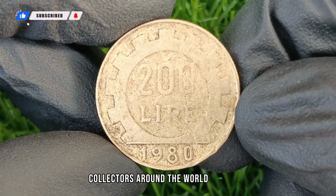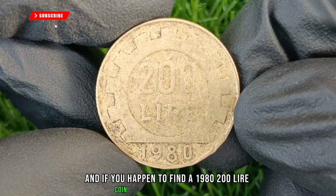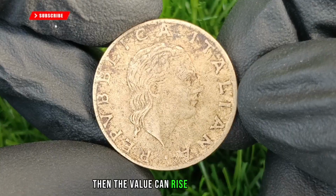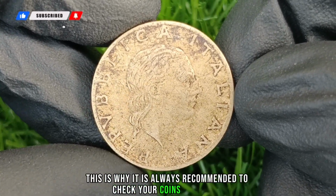Collectors around the world look for error coins, and if you happen to find a 1980 200 lire coin with a minting mistake, such as an off-center strike or a double strike, then the value can rise significantly. This is why it is always recommended to check your coins carefully.